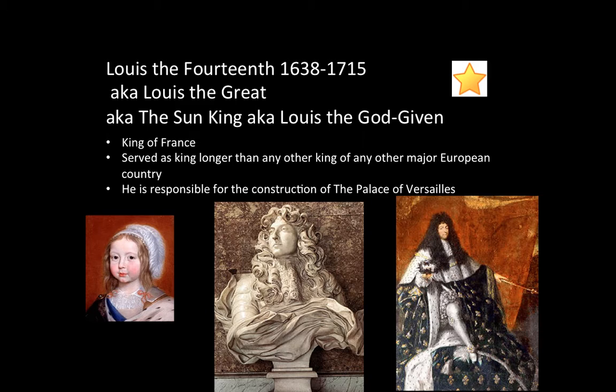Finally, we're going to look at the Palace of Versailles. The Palace of Versailles was built for Louis XIV, who is also known as Louis the Great, who also liked to be called the Sun King, or Louis the God-Given. He was the King of France, and he served as king longer than any other king of any other major European country. He is perhaps most famous for the construction of the Palace of Versailles.